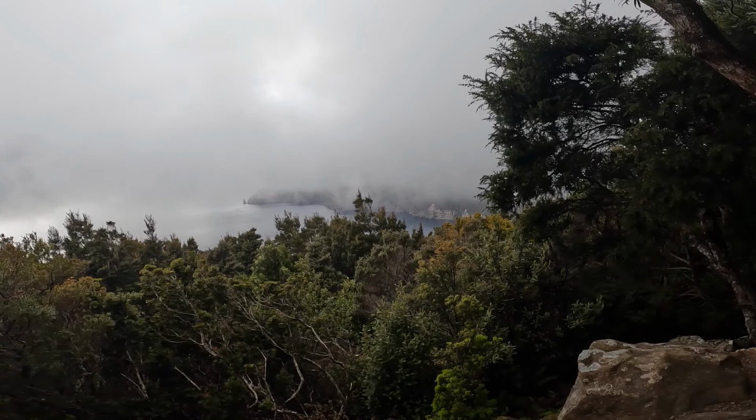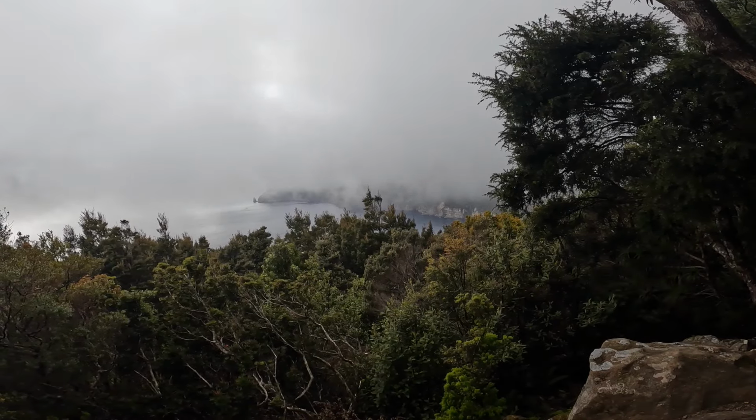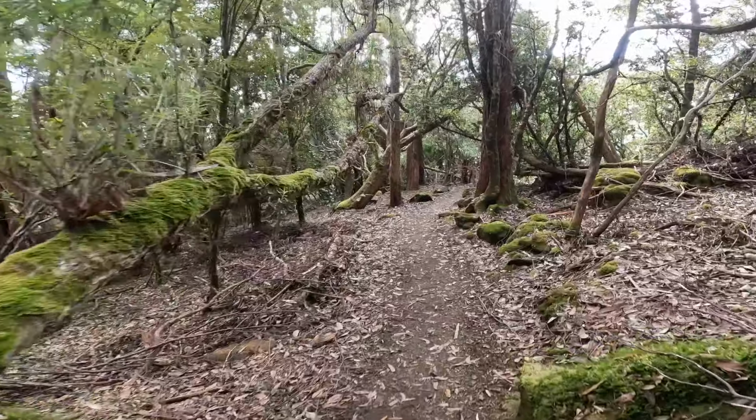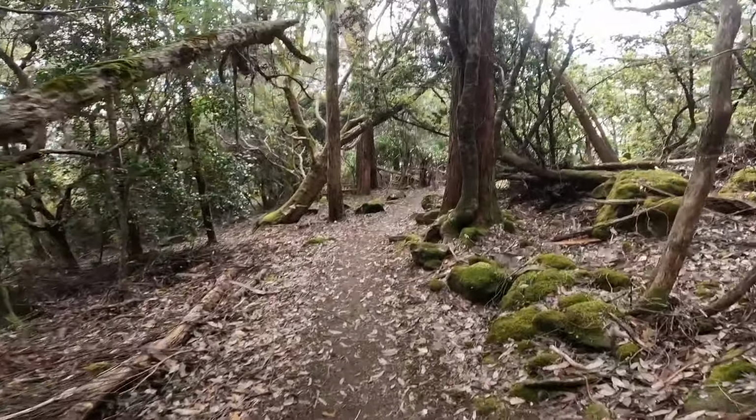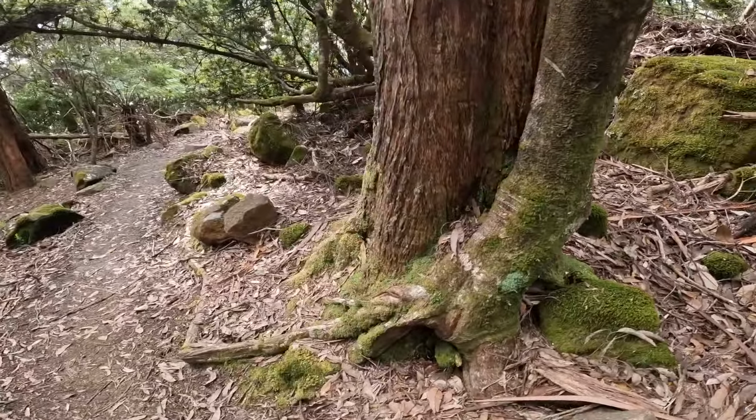Lift a bit, just a bit higher. And you can see it all now. It's amazing, two trees growing there together.